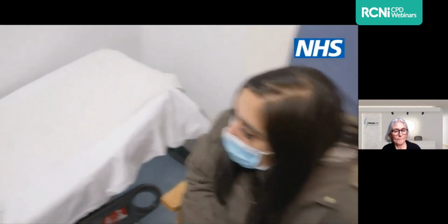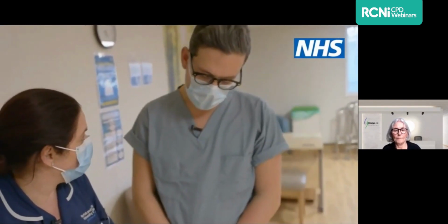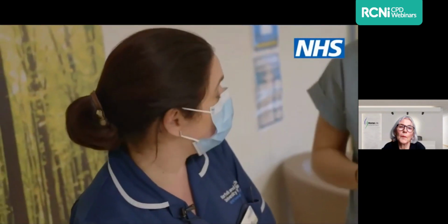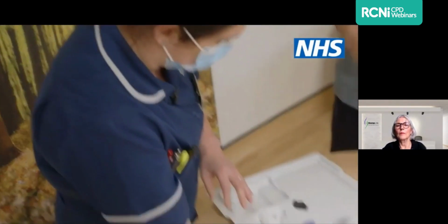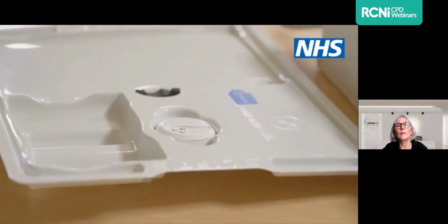Yep. And there's a blood pressure kit in here as well. When it is on, we'll give them a couple of different options. It will say set up or calibrate. They press set up and it will step by step tell them exactly how to set the kit up. But we're also always on the end of the phone. They plug in the modem and that just plugs straight into the mains. Doesn't need an internet connection. It gets its own internet connection.